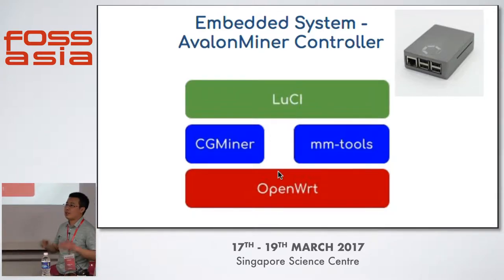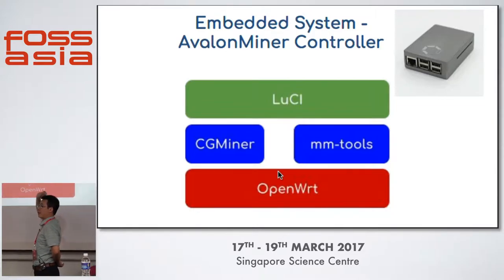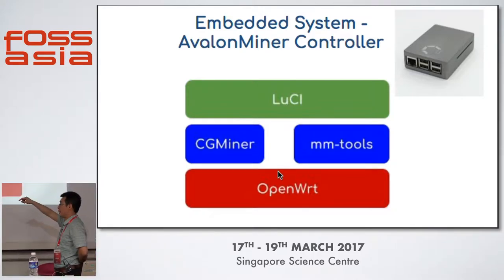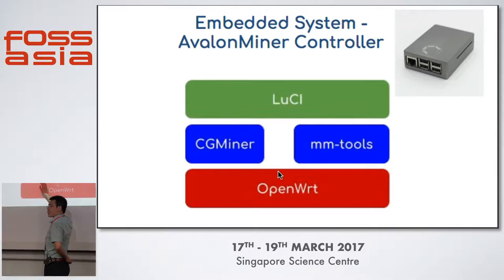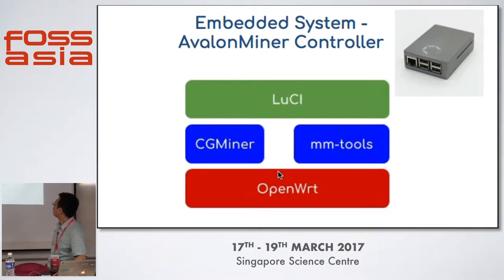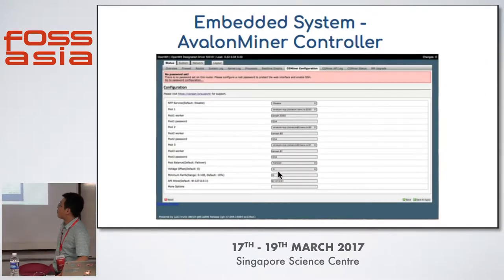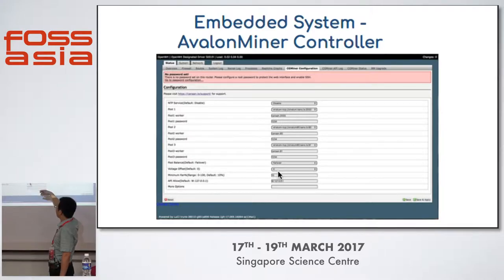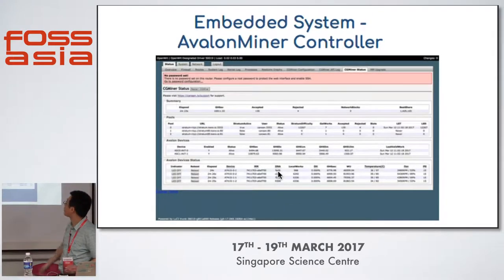And the top is a web framework. Users will use a simple web interface to control all the devices, all the miners. This is a very important part in the system. It's also open source. What we do is just add some drivers here, and it will support all different miners. Yeah, it's very easy. Then this is the web interface. This is the configuration. It's very easy. Just fill this in and then apply. You will manage the miner.